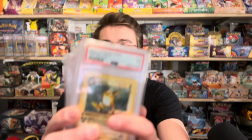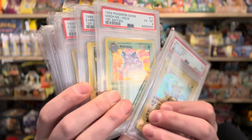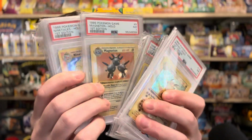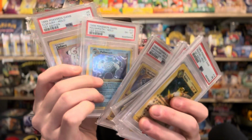Now, this master set is comprised of mainly 7s and 6s, which are very strong grades, by the way, for what I purchased. And I'm kind of glad that I bought these graded cards because, guys, these are the ones I have left. I have 9 left currently. There are 16 in base set, so I sold 7 so far. And most of them I was able to break even on. So I'm very happy about that.